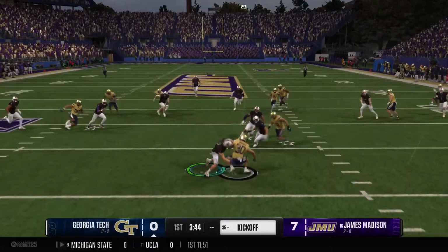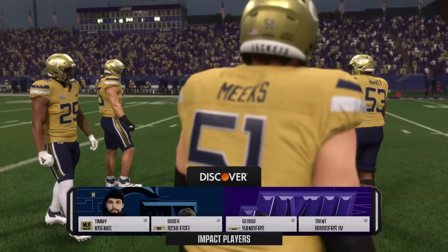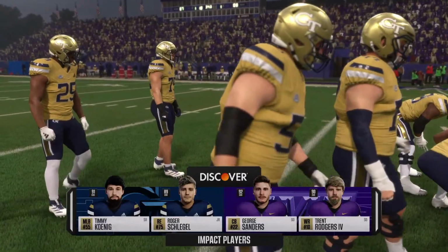Here's the return from inside his 10. Didn't find any crease in that kickoff coverage, and he'll be stopped at the 17. The Yellow Jackets offense will go to work for the first time.